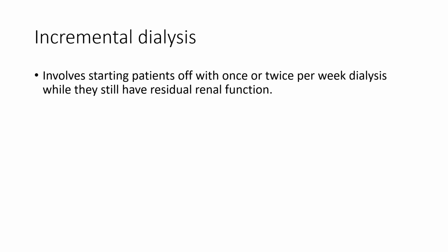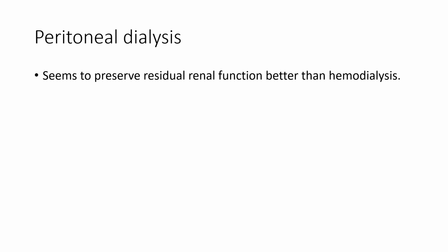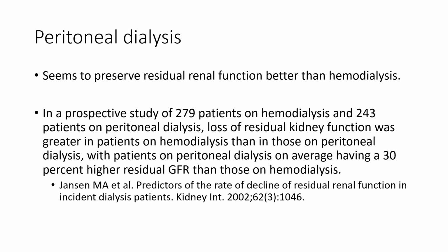Peritoneal dialysis also appears to preserve residual renal function better than hemodialysis, at least for the first couple of years, particularly with the use of biocompatible PD solutions and low glucose concentration dialysate. So phrased another way, the loss of residual kidney function appears to occur more rapidly with hemodialysis than with peritoneal dialysis. And this is shown in a few studies.